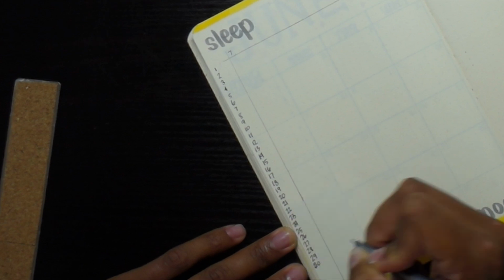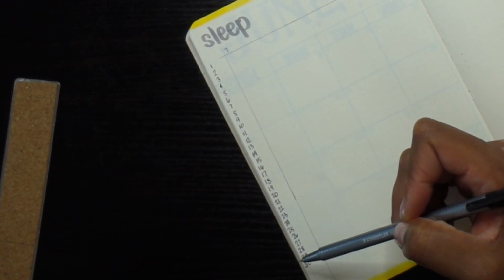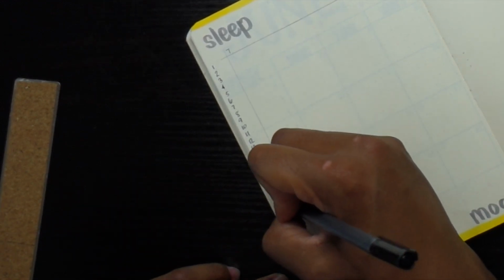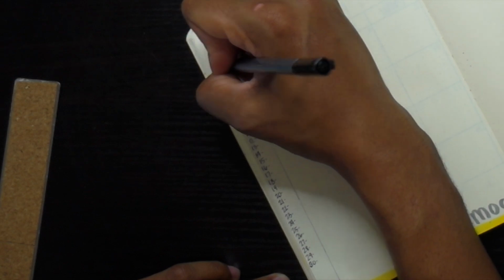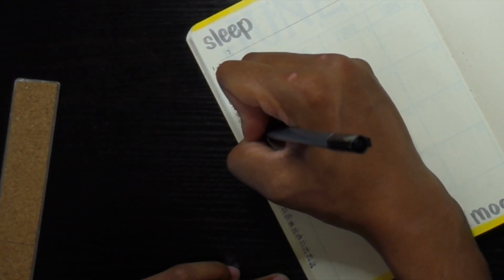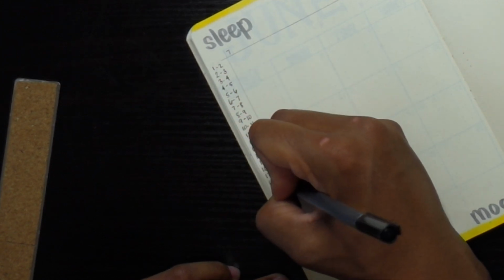And so what I want to do this month is actually kind of track when I'm sleeping, and on those days when I do get adequate sleep or not enough sleep, how does it impact my mood? On the left side of the table, I'm basically numbering down each of the dates in June, from the 1st all the way to the 30th. So I'll say between the 1st and the 2nd, this is when I slept.